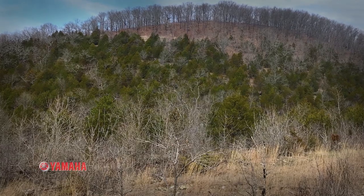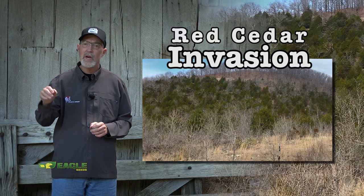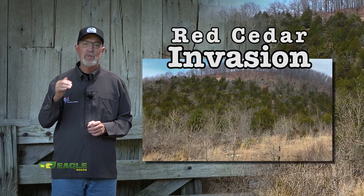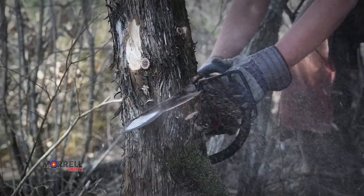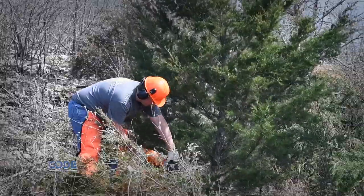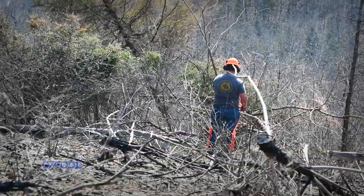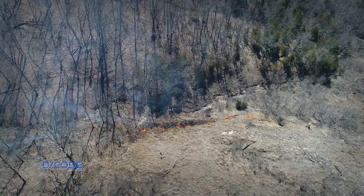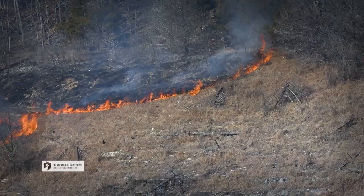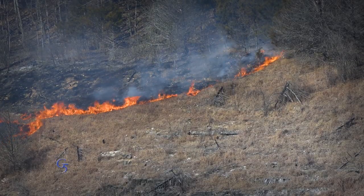Much of the poorest quality habitat here at Proving Grounds was covered with eastern red cedar. Those cedars were allowed to take over areas that used to be open due to overgrazing and suppression of all fire. We use chainsaws to fell the cedars and allow a lot more light and moisture to reach the soil. After the cedars had dried for a year or two, we used prescribed fire to reduce the amount of fuel out there and stimulate the growth of native vegetation.